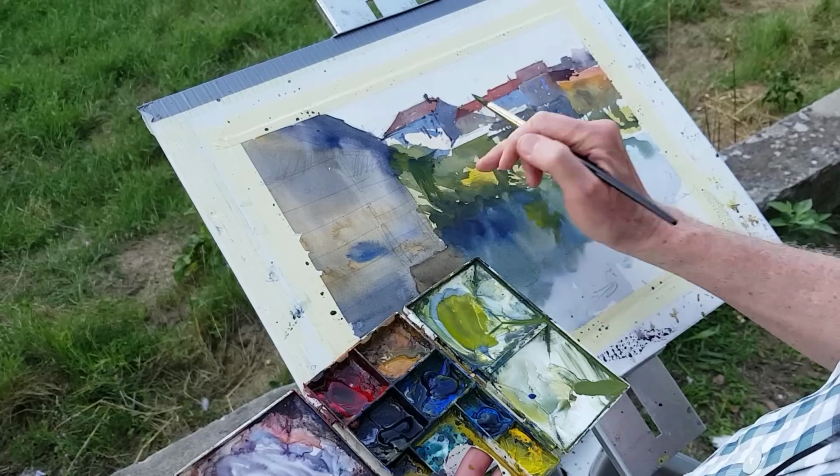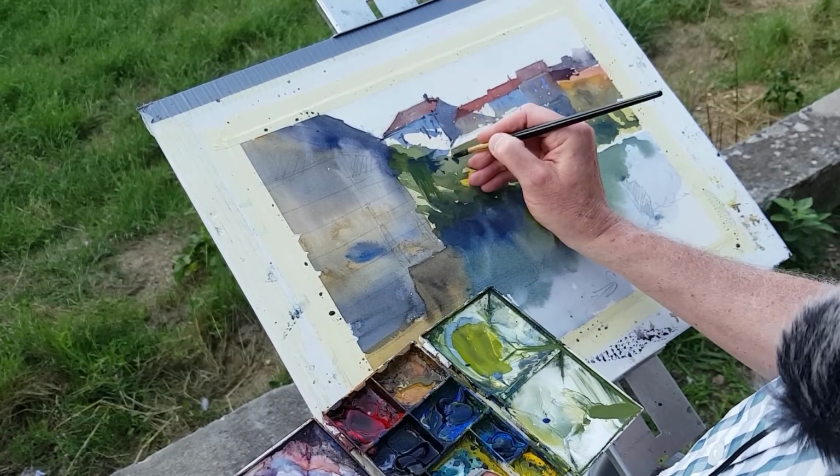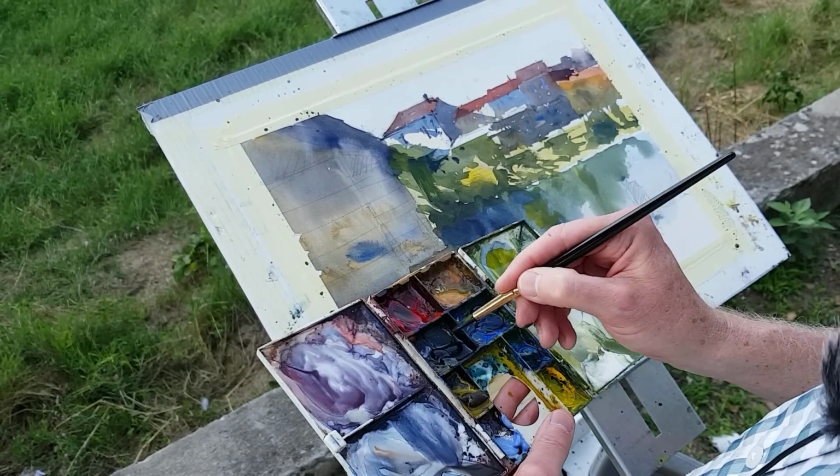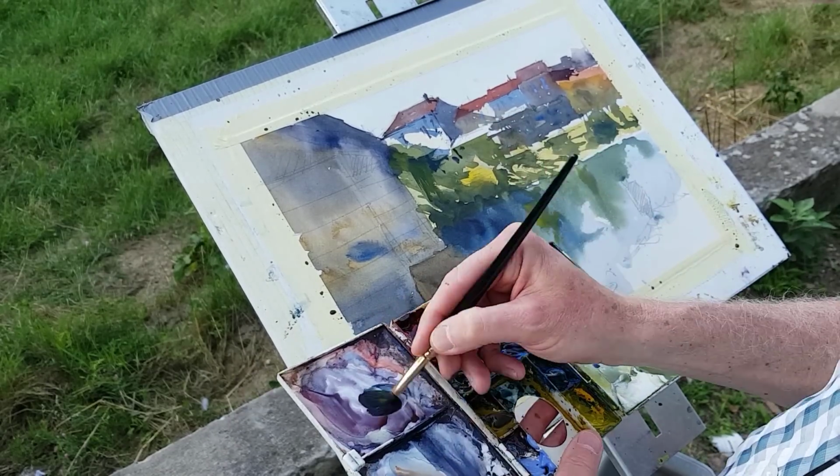So I'm actually going quite thick with the shadows here, and the details to these shadows. It's too dark.